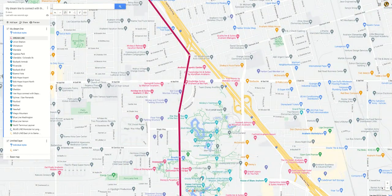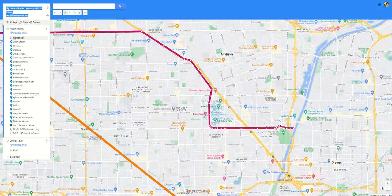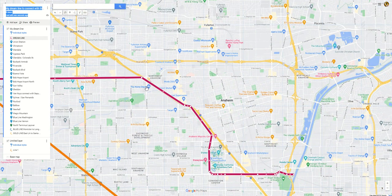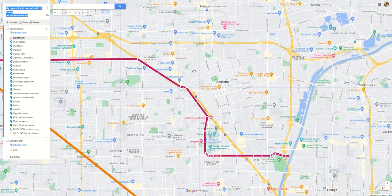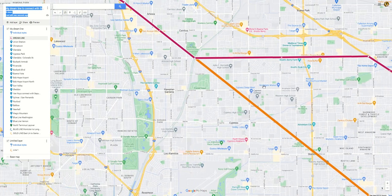Go underground. Okay, you know what? Didn't I just say that Magic Mountain should not get a direct line, but Disneyland should? That's because I favor Disney. Sorry, I'm a little bit of a jerk like that. But if that's not the case, let's say we bypass this part, then fine. We can continue this line on La Palma or Lincoln. Now, let's look back over here.